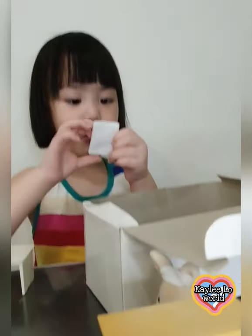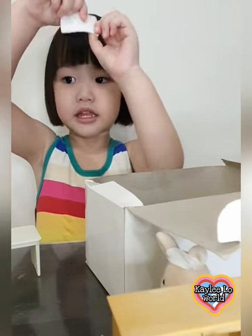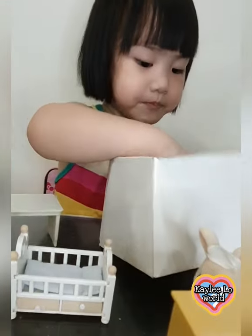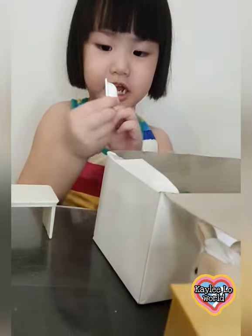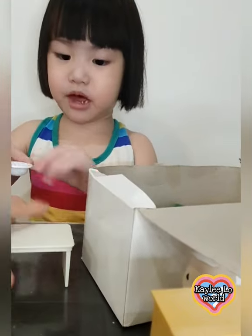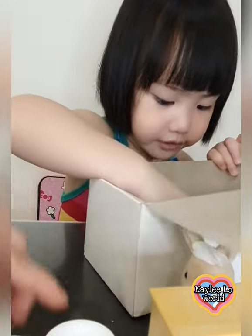What is that? Ooh, okay. Let me see. Oh, we got a blanket. Yeah, that's a blanket for a baby. You can put the blanket here. Oh, what is that, mommy? That's a basin. Oh, we got a basin. Yeah, put it here. And then what's next?